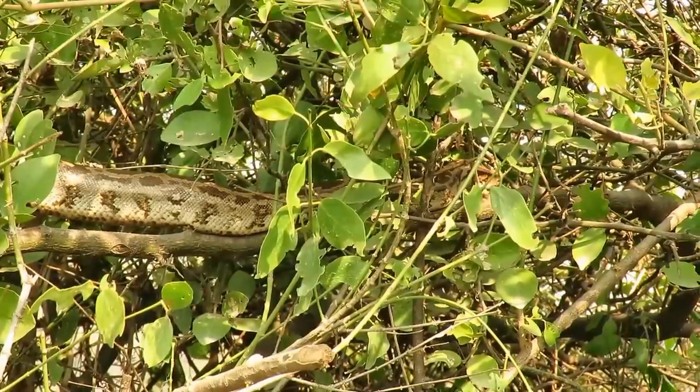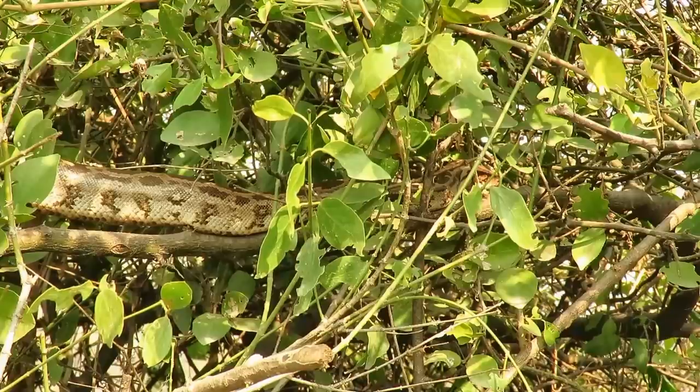We spotted a baby python in the bush, but it won't show its head.